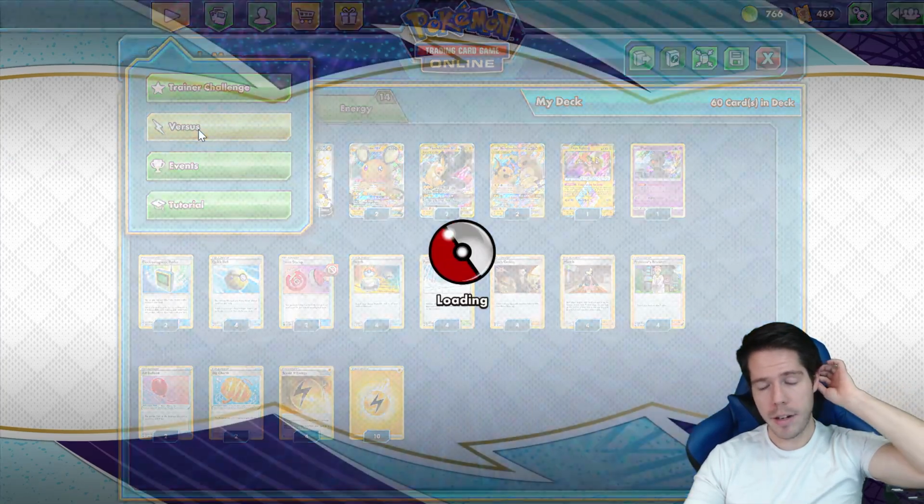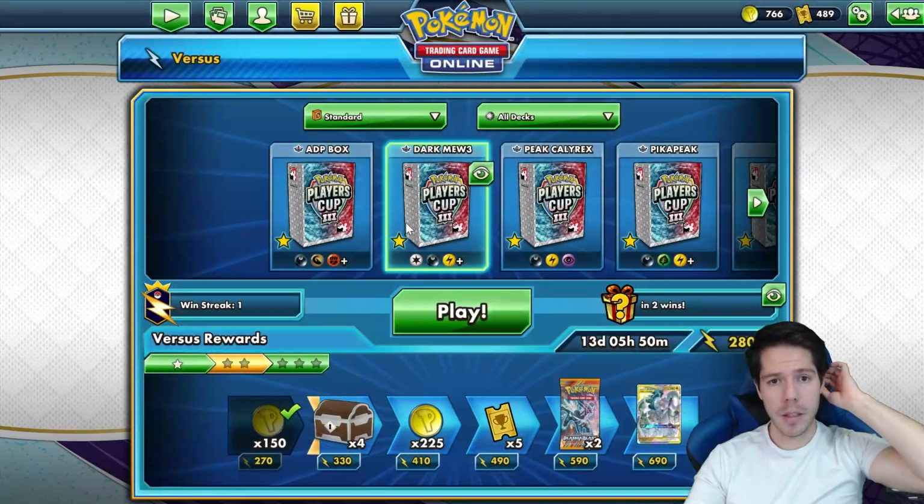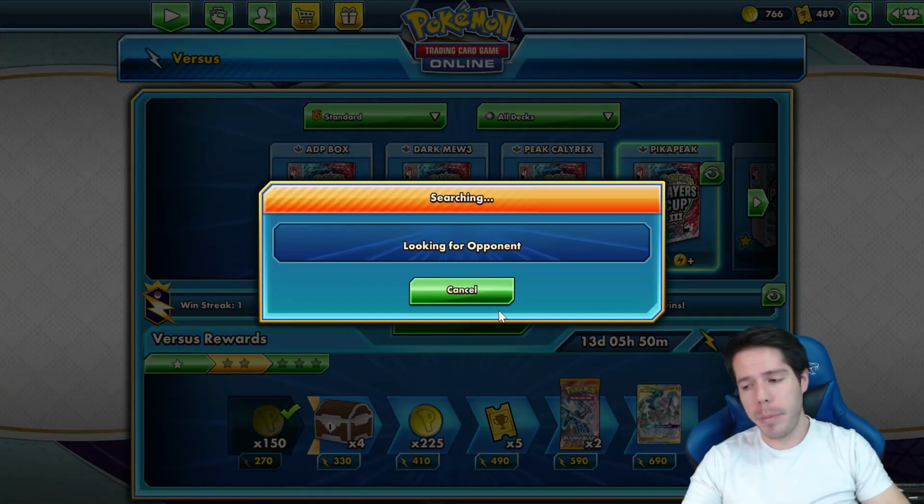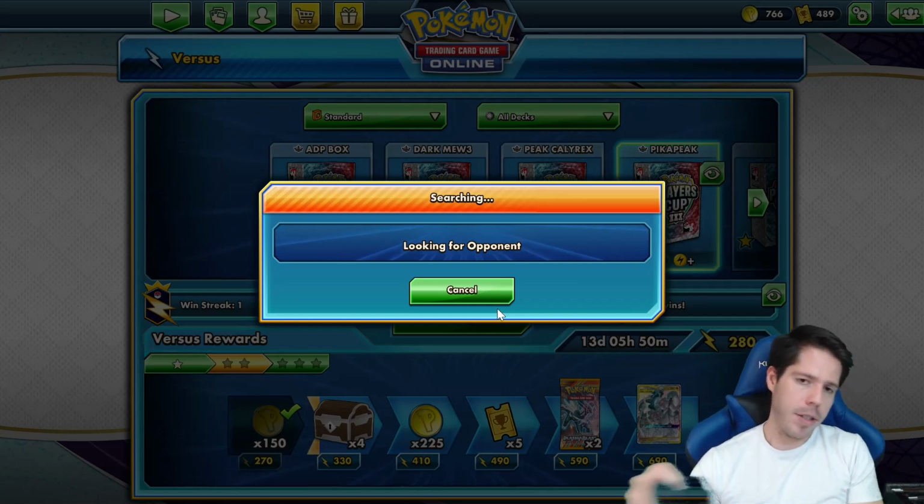Let's jump into a ladder and see what we can do with this PIKA-PEAK deck. Hope the PIKA-PEAK deck or name catches on. We'll see.